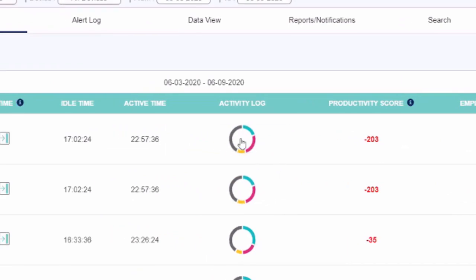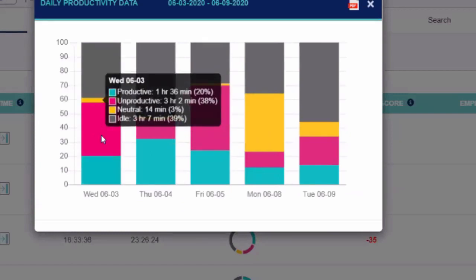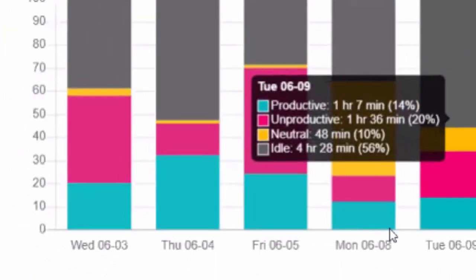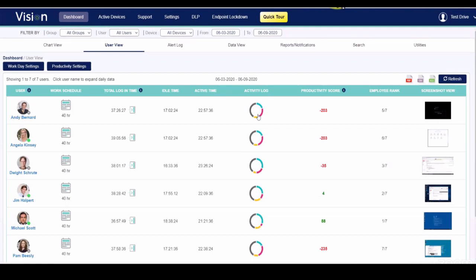So let's look at the activity log in particular. The activity log is broken down as we looked at earlier. Unproductive is pink, productive is blue, yellow is neutral, and gray is idle. Every day of the week, you can quickly see where Andy's been spending his time. So we're going to drill down into each one of these days to figure out what those activities were that are considered productive on each one of the days. Those are the scores that are actually going to be affecting the results for Andy for the week.